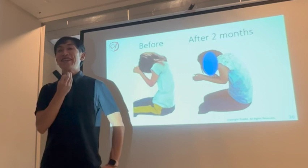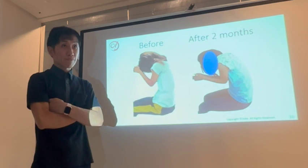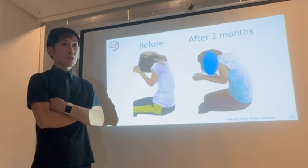Do you just give the active movements, or do you also, in the clinic, do manual work? Like manual facilitation, segmental mobilization of the spine?